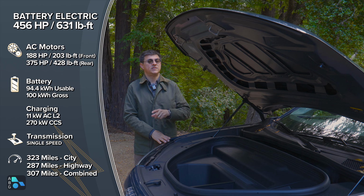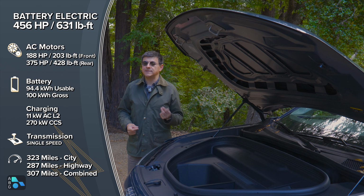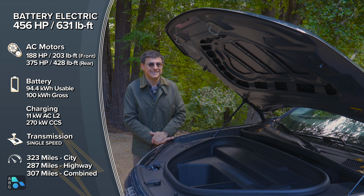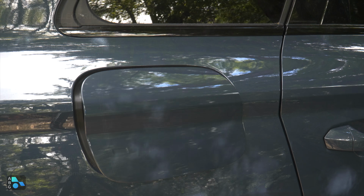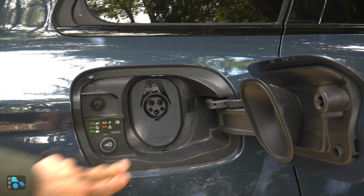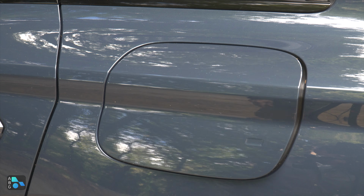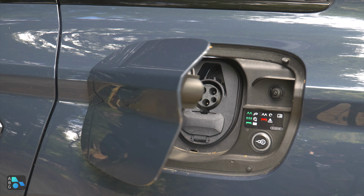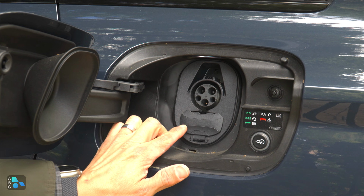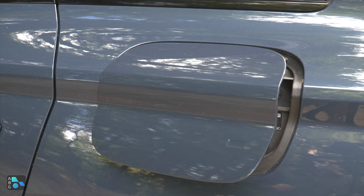That's a very impressive time when you consider that the pack is really quite large. A little bit less impressive is the AC charge time because this has an onboard 9.6 kilowatt charger rather than the 11.5 kilowatt charger that we find in a lot of the competition. On the other hand, Audi gives us 2 charge port locations, which is kind of cool, one on each side of the back of the vehicle. The one on the driver's side will AC charge or DC charge. The one on the passenger side is AC charging only.